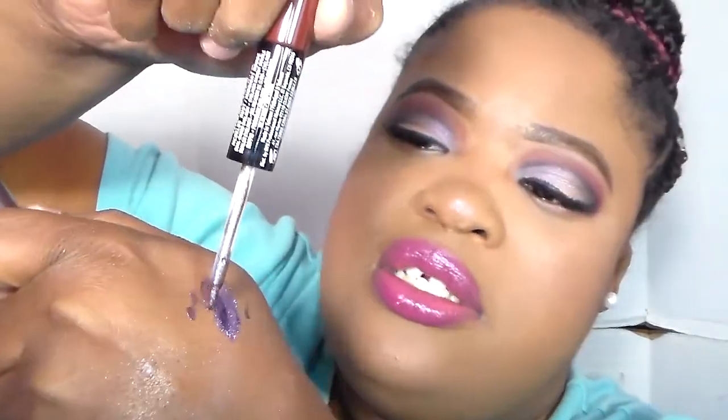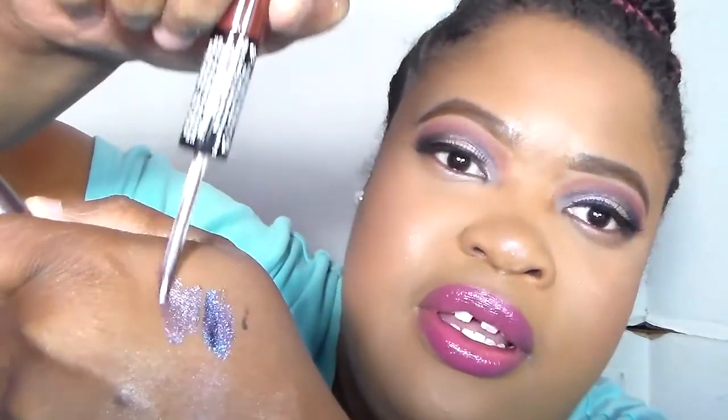Oh, this is beautiful. My aim with swatching is terrible, you guys, so you're just going to have to bear with me here. Isn't that beautiful? Look at that. Ooh. Okay, I'm excited to try these out. What's this? Oh god, this is a beautiful eyeliner. And that's the brown eyeliner. Oh my gosh, I'm so excited to try these.